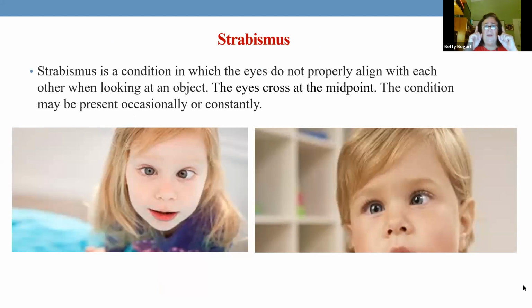Strabismus is when you're looking and your eyes cross. So it's almost like cross-eyed, that you're going to see. And you'll see the eyes wiggling, trying to get in focus with this. This really hinders that depth perception because of the strabismus. And this is another condition with children.